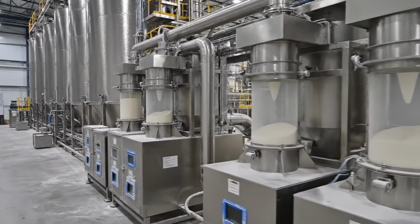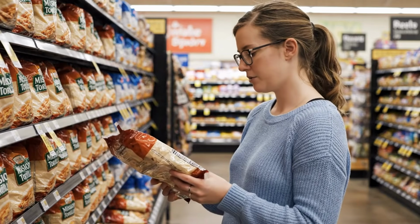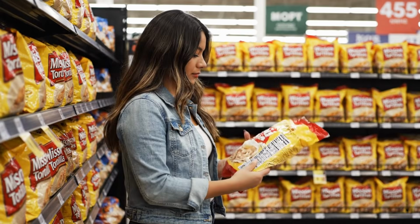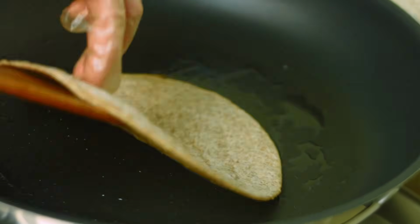Mono and diglycerides. Designed for long shelf life and national distribution, not designed for ingredient simplicity or nutrition. Mission tortillas can sit on a shelf for 30-60 days. That's impressive engineering, but it's not traditional food.